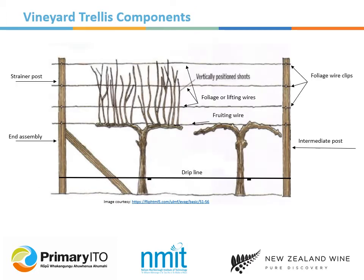So when we look at the trellising system, we can see here from this image that we've got two different vines. We've got a spur prune vine on the right hand side, a cane prune vine on the left. First we have the end assembly, which consists of a strainer post sticking straight up out of the ground. We have a compression brace on the inside which prevents the end assembly from being pulled over.